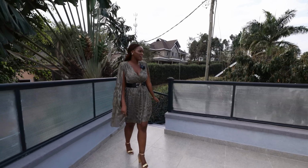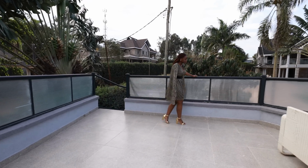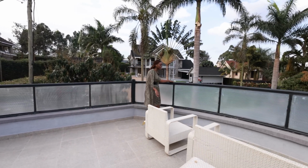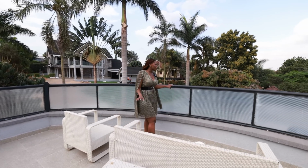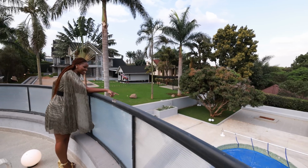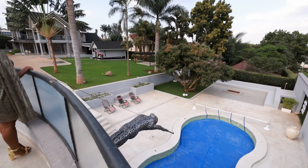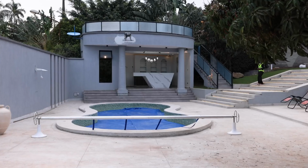Another lounge area, but of course, safety first. So we have this higher so that you can't just fall over. We have some safety elements over here with the glass. We have seats, we have lights, and we have a fire pit. But it presents such a great view of the pool area. I'm looking at our water spout guy, and also just looking out into the rest of the house. It's wonderful.